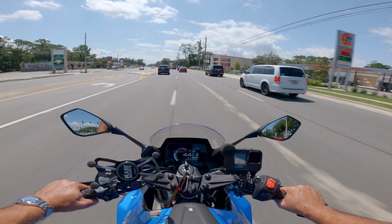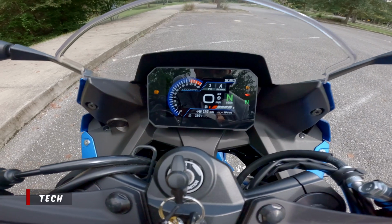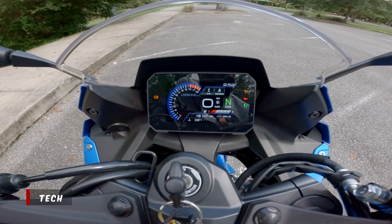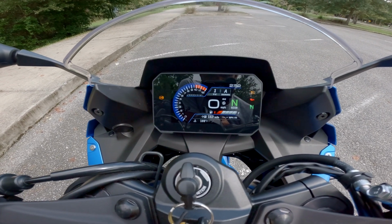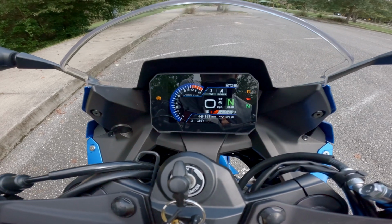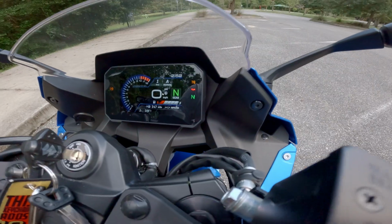Now, as far as technology is concerned, this screen is crisp and clear. It is probably one of the brightest screens. I didn't have any issues while I was out riding.